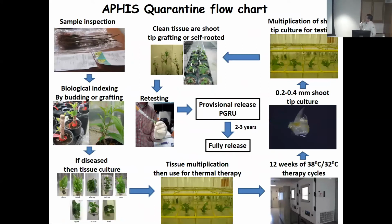Here is just to show you why the APHIS quarantine system takes so long. One of the major reasons is that it has to go through biological indexing. If any disease is found, then they have to go through a tissue culture process, then thermotherapy, and then shoot tip grafting, micrografting of the material, and then be retested again before they can provisionally release it to us. Then we're based on field observation for an additional 2 to 3 years before they can fully release it. So normally this process takes at least 5 years. But in the extreme case, we have a material that has been in quarantine for 23 years now.